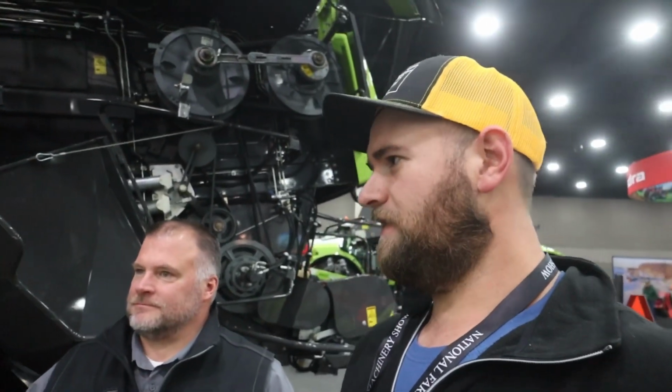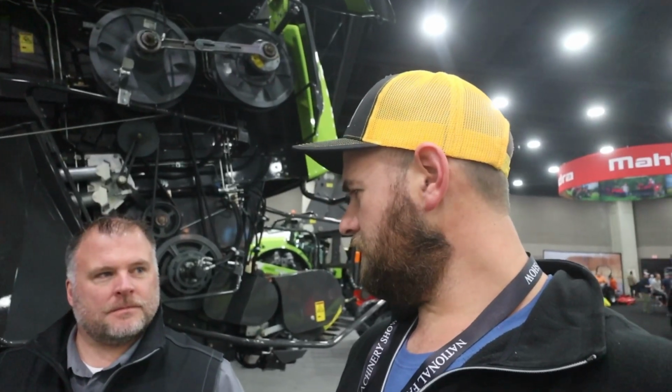All right, stopping at the Claas booth. I'm sure a lot of you have seen the new green, white, and red Claas combines. No secret now, they've been out for a little while. And I'm sure a lot of you have also heard about the increased capacity. It was 30% larger on the threshing cylinder.